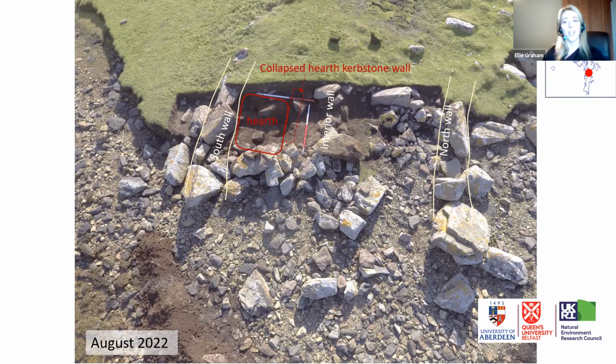So as ever, more questions than answers, and more work is needed on that site. And I would absolutely love to go back and investigate further, because it's really surprised us. We expected it to be Norse, and actually it's been this really quite exciting late Neolithic, early Bronze Age domestic structure that's producing very rare high status beaker pottery.